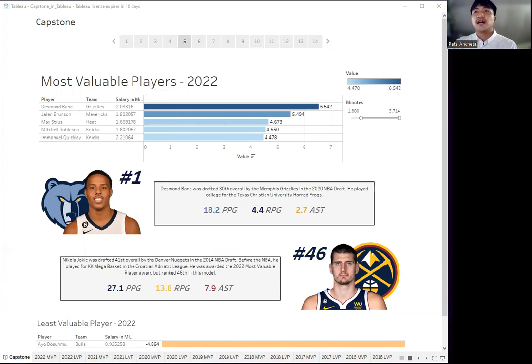Moving towards the middle, I wanted the dashboard to be as easy to read as possible, so I included pictures of my MVP on the top, as well as the real MVP on the bottom. The text box gives a short description of the player, as well as some easy counting stats so that you can compare the players. The number next to their pictures indicates their ranking on my value chart.